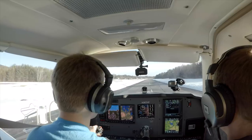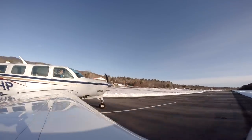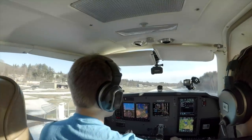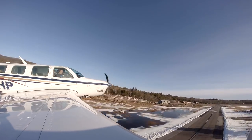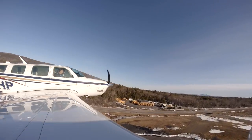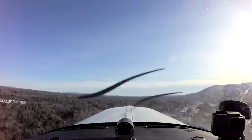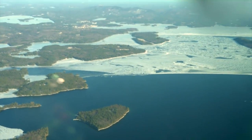And we'll try not to stay on the center line. Actually, it's kind of hard to maintain a foot off the center line. But the center line's kind of rough here. And there we go. Such a pretty view out here.